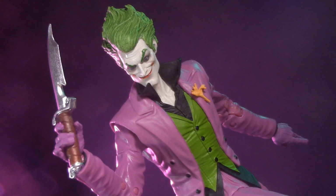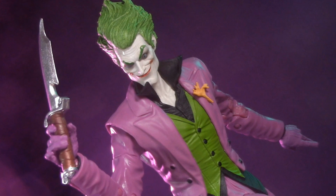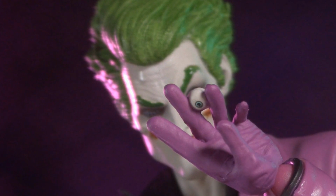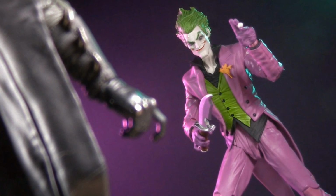The only thing keeping it so low on the list is the fact that accessory-wise, all he came with was a knife. At the very least, an extra pair of non-eyeball holding hands would have been appreciated. Even so, this is an awesome Joker and is no laughing matter.